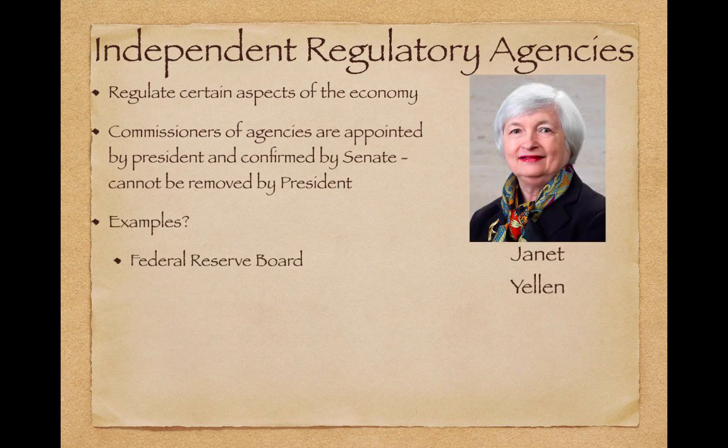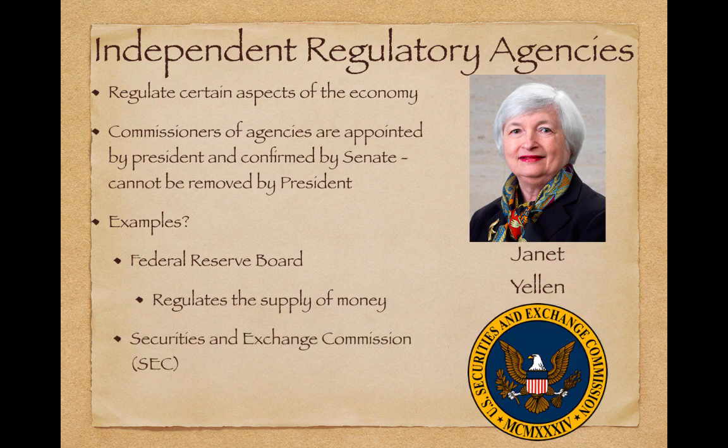Some examples are the Federal Reserve Board, and the chair of the Federal Reserve is Janet Yellen. And the Federal Reserve Board regulates the supply of money through interest rates given to banks. The Securities and Exchange Commission, or SEC, is another example of an independent regulatory agency, and this regulates the stock market and can prosecute people for insider trading.